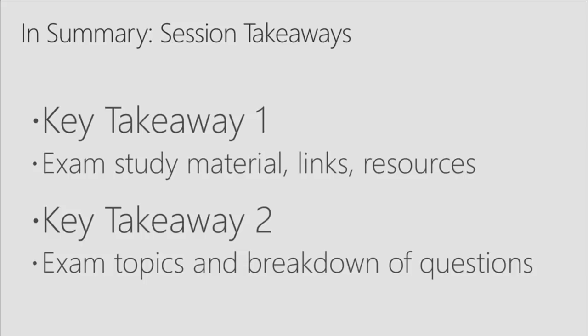Because then when things change, or when you haven't done it for a couple of weeks and you want to go back to it, you've got all of your resources, you've got links into docs.microsoft.com, and it's all in one place.